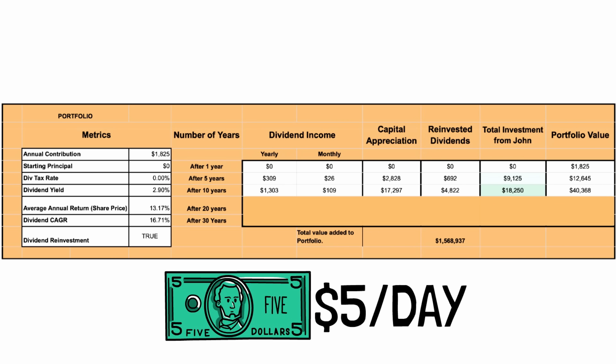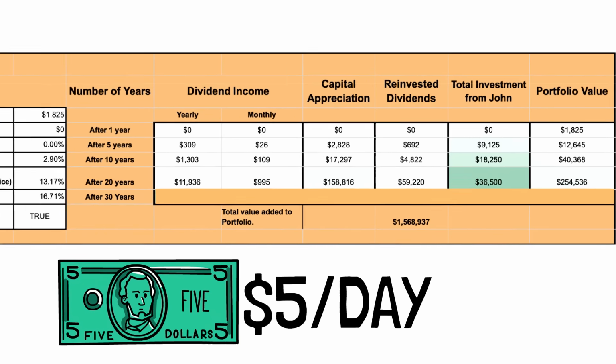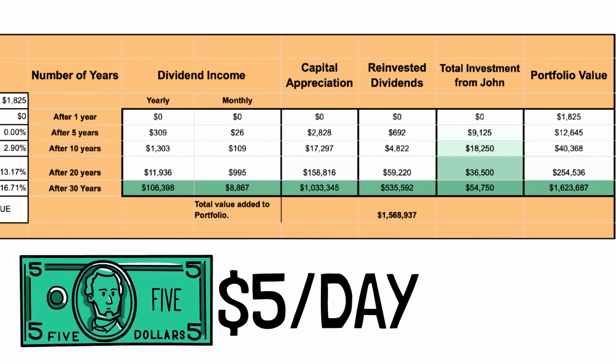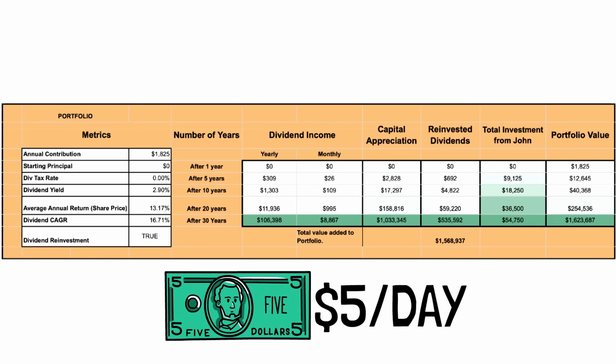But the real transformation happens over the long stretch. After 20 years, this simple routine grows the portfolio to roughly $254,536. And by 30 years, the projections show a portfolio valuation of about $1,623,687 in total value. That's life-changing growth for many.